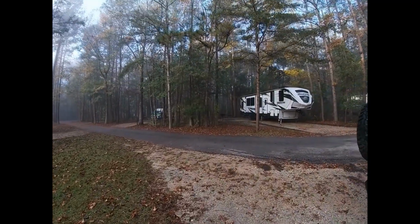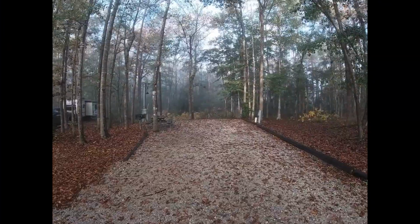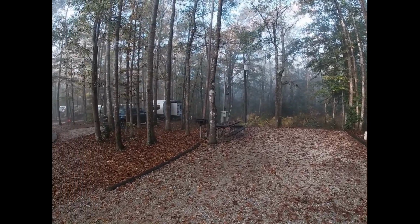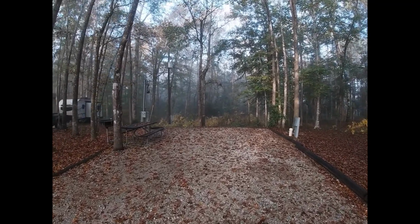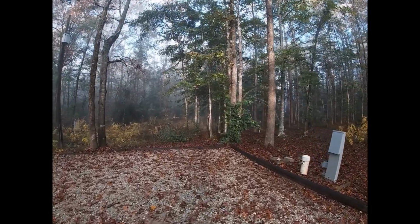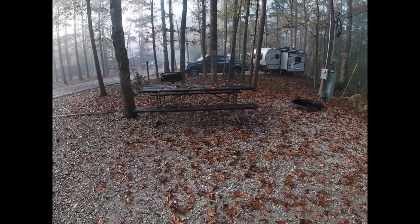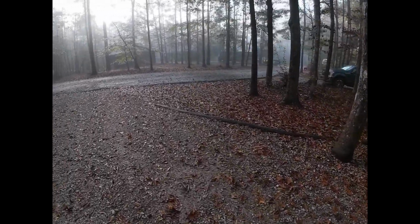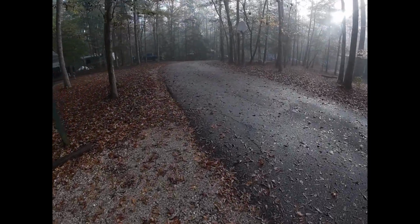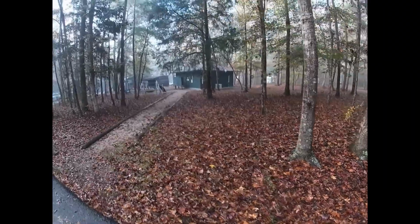As you see, this morning we got up, it's a bit chilly, and the fog has set in. But this is site number 9, back in. This is on the outer loop. It's got some shade and trees all over. It's a gravel pad. It's 30/50 amp, sewer hookup and water. So it's a full hookup site. It has a fire ring with the ability to cook on it, picnic table, and a standalone grill. This is the type of site I prefer, where it has everything. But we don't always get that lucky. So right in the center of the loop, you got your comfort station and a small swing set.